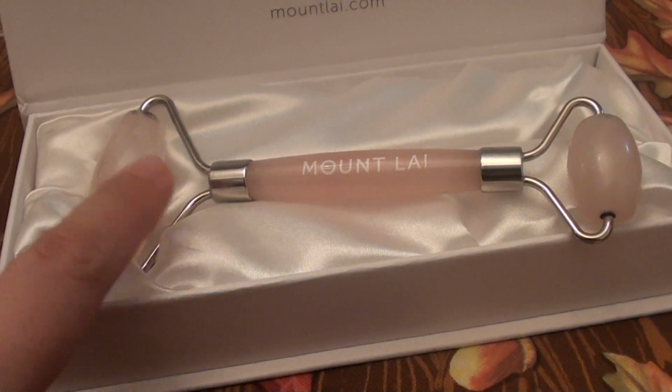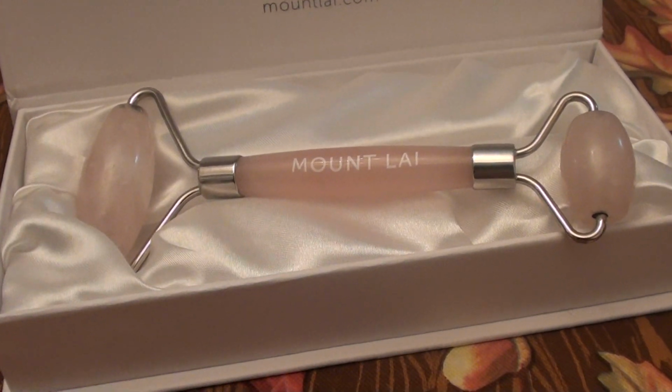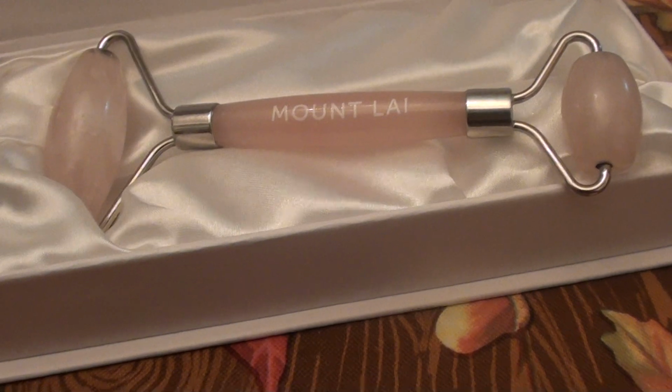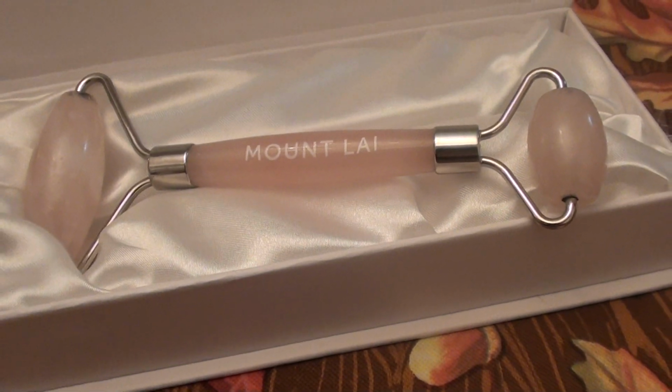This is so extra cooling. I just love it. It's so cooling. I need it so bad right now.